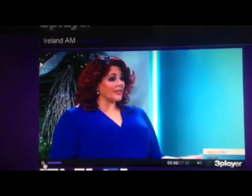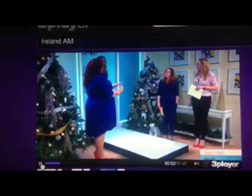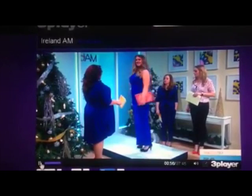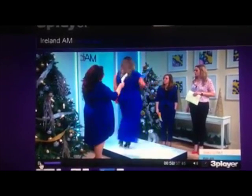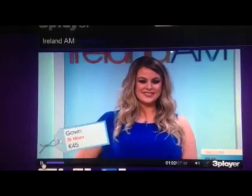But there is so much out there, and two of our models that you're going to see now are actually bloggers online on Facebook. You have Kate Sullivan, and then we have Sharon Style Secrets, and we picked their best picks. These are their individual choices. So we have Kate Sullivan here, and you'll find her on Facebook. She bought this dress in TK Maxx for €45.